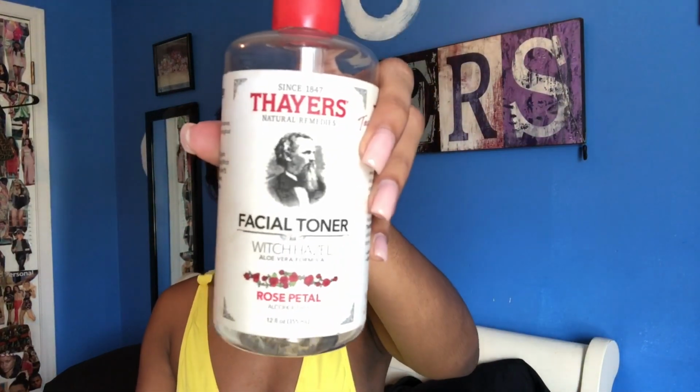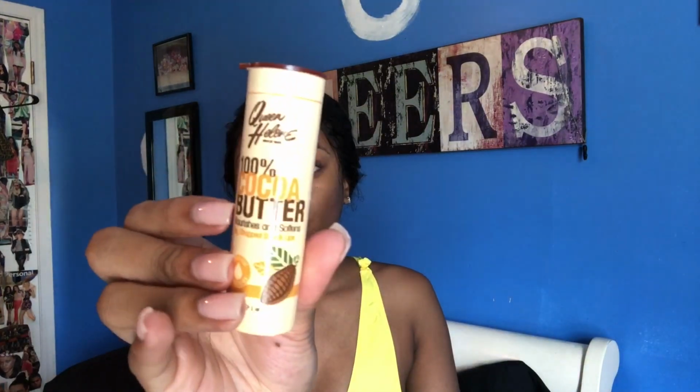Next, I'm going to coat my face with some toner. I'm using Thayer's witch hazel. And I'm just gonna rub that all over my face and don't forget the neck. And I like to put cocoa butter on my lips, so I just use this stick to start it off.